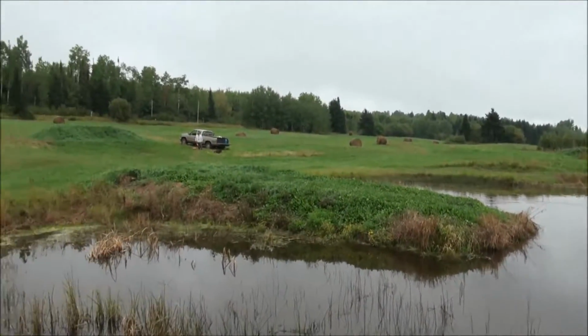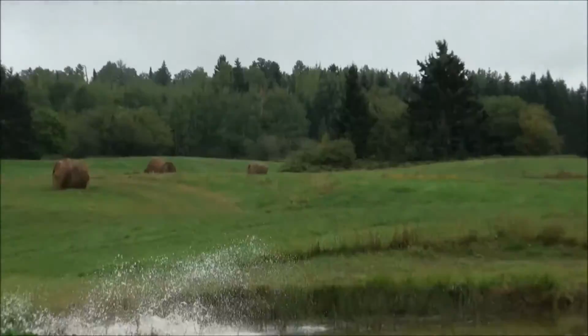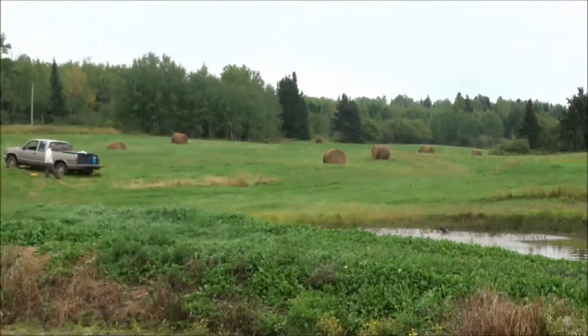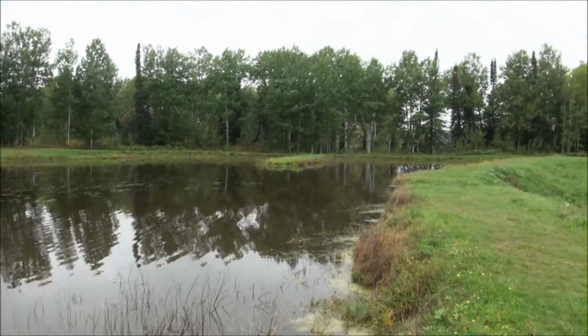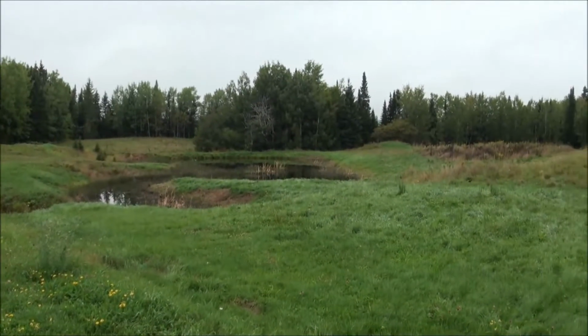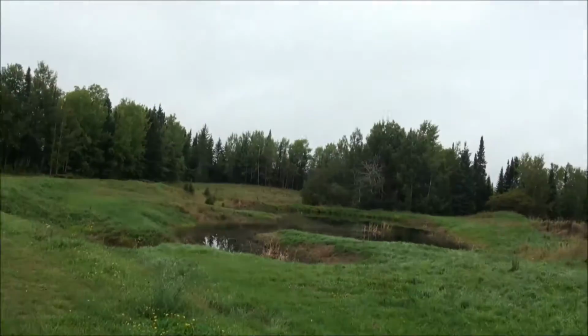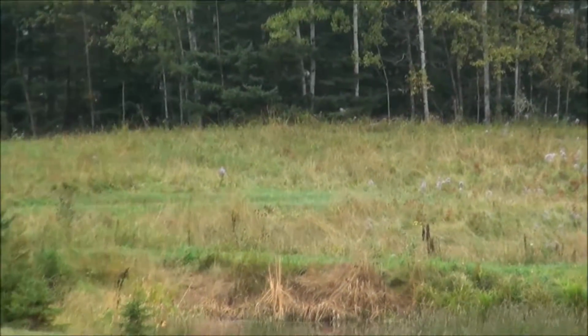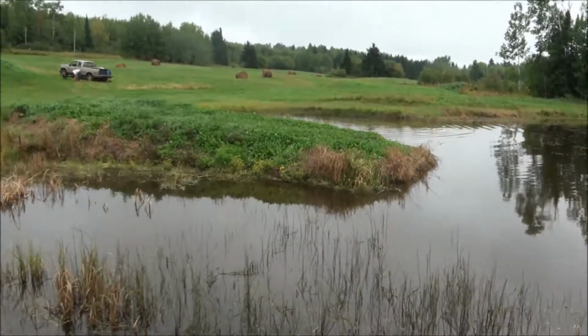Everything here screws with you because it's so rolly, hilly. Ravines, dips. There's freaking dips everywhere in this thing. Anything you do here is technical. It can be short, but so damn technical that it'll challenge any dog. And there's another field up in there. Pretty cool.